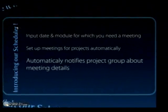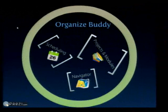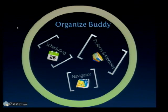Additionally, we also have a feature where you can create a meeting for a particular date and a particular time. Let's say you know for sure, okay, we have to set this meeting because we have a deadline coming up, so the project mates have to be able to come for it. So we have that feature as well. Now we'll go on with the navigator.